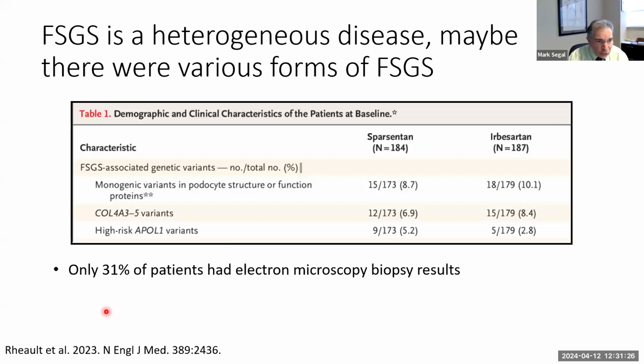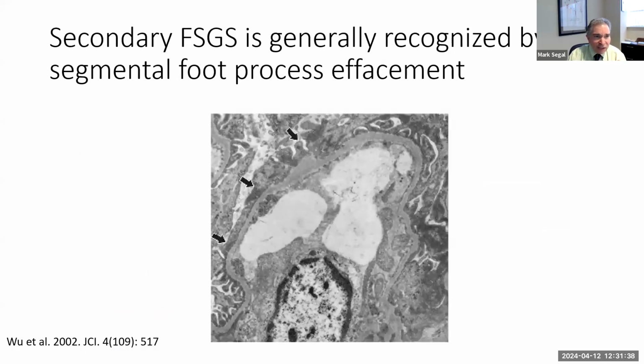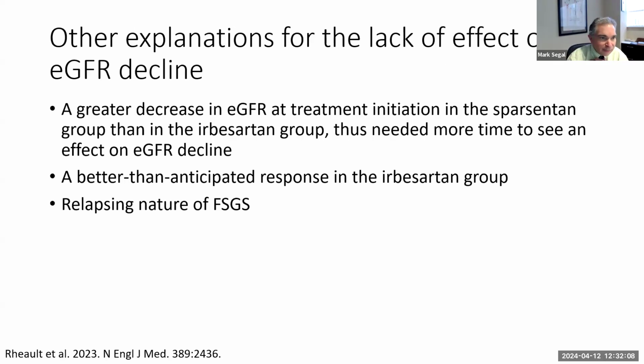In addition, only 31% of patients had electron microscopy biopsy results. And that's really critical in a study that tried to rule out secondary FSGS, because secondary FSGS by biopsy results is generally recognized by segmental foot process effacement. So here you see foot processes, and here you see effaced foot processes. So that's segmental foot process effacement. It is thought to occur in secondary FSGS. So maybe some had secondary FSGS.